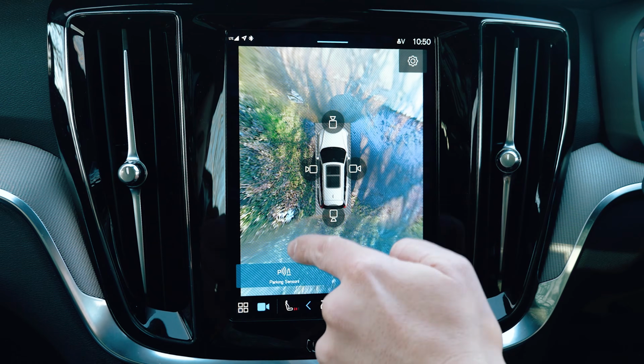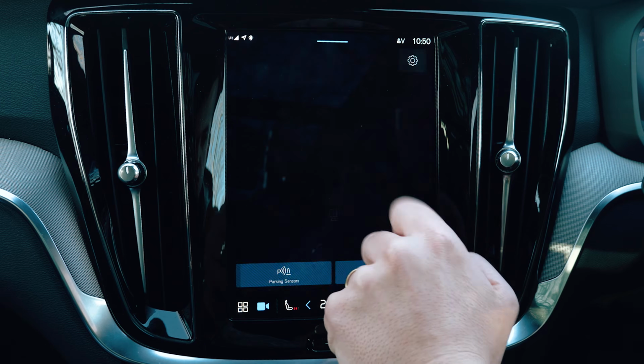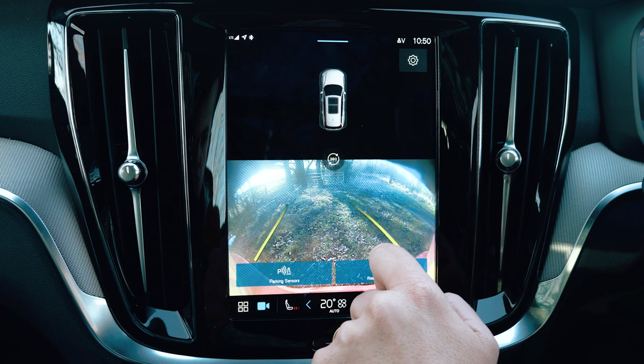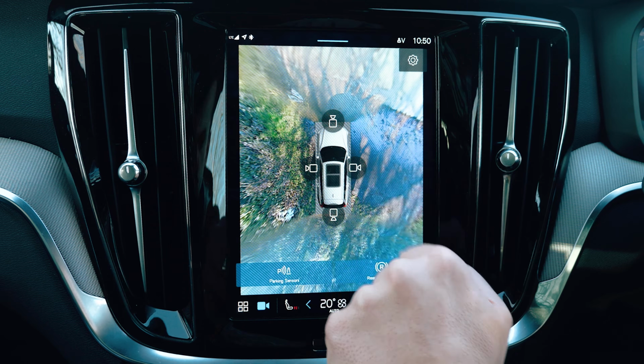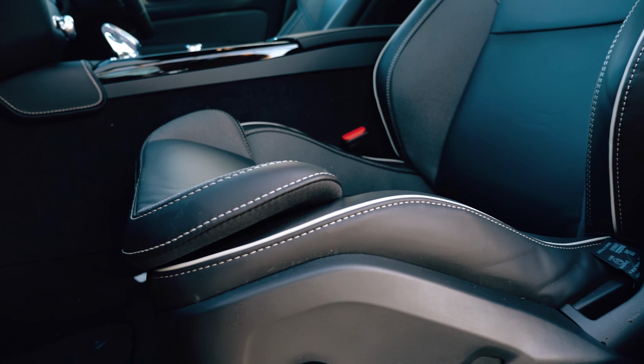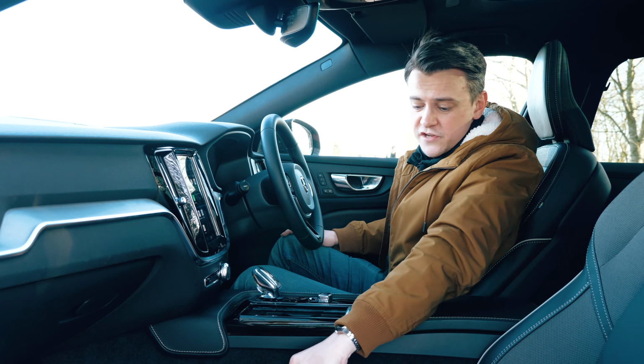A few other things I like in here is the extensive reverse camera features. You can pretty much decide where you want to look on the car, left, right, behind, up front, have an aerial view. It's absolutely fantastic. And you also get some of the comfiest seats I've ever sat in my entire life. These seats are amazing. Car or not, I want to get one as an office chair.